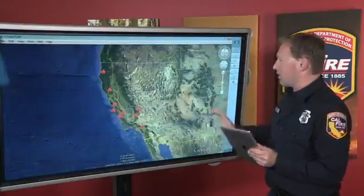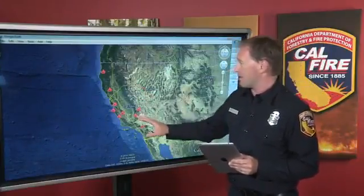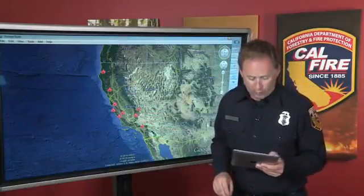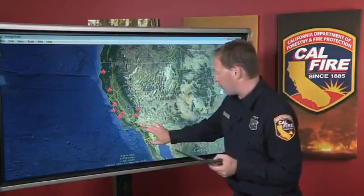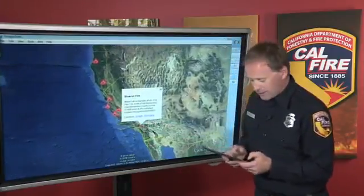I want to switch over to our statewide fire map. Here you can see those fires burning all across the state, from the north to the central coast, all the way down into Southern California. Let's start with one of the largest, one of the most active fires, I should say, that is currently burning. This is the Blue Cut Fire.